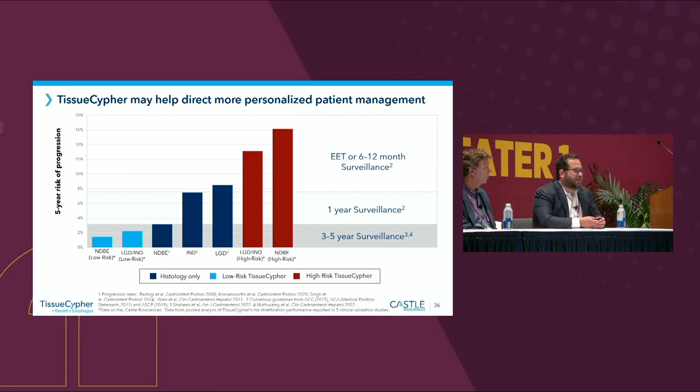And I think this tracks with some of the framework we presented, and hopefully resonates with those who treat these patients with Barrett's esophagus in practice. I see a question here.